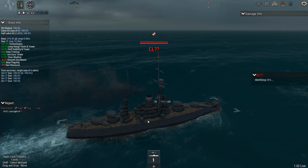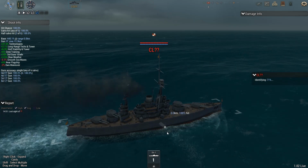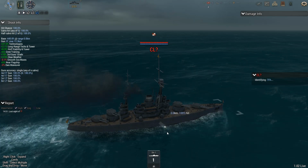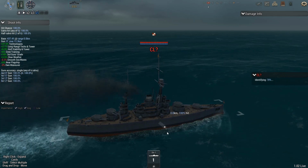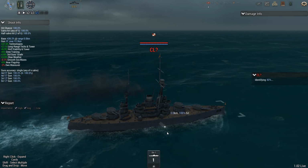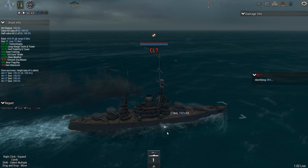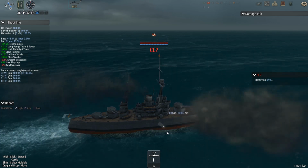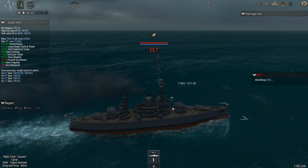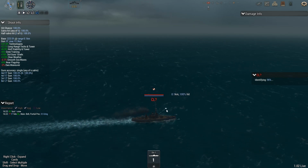That looks to me like 9-inch guns. I'm guessing 4 of them. Four twin 9-inch guns. It's got some 5-inch guns there as well. Those are fairly good, solid little heavy cruisers. I doubt it has the speed to keep up with me, but I could be wrong. Guns maximum 13.3 kilometer range.